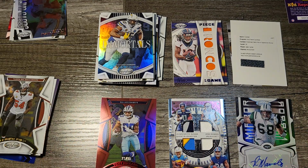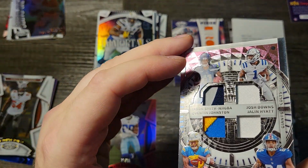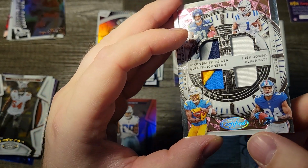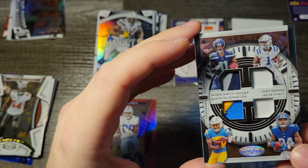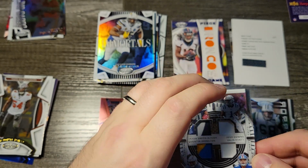So, 2023 Certified. I haven't had a disappointment with the box I've gotten yet. Oh, and the quad relic is numbered. That is kind of tucked away down there. Looks like 8 out of 35. So definitely an amazing card, amazing box.